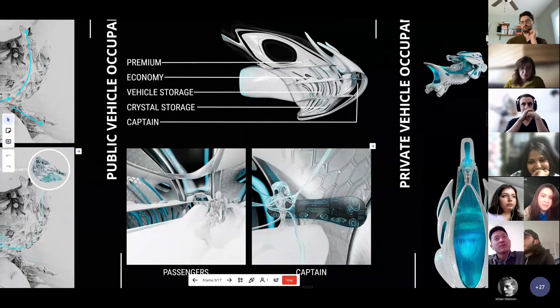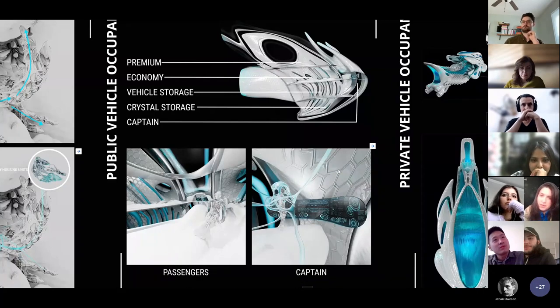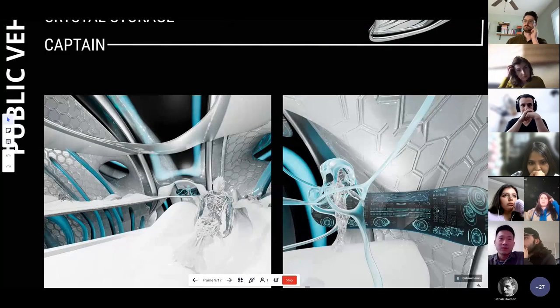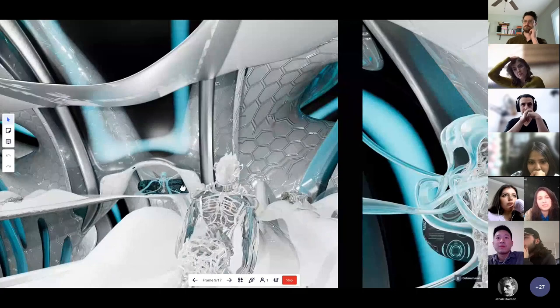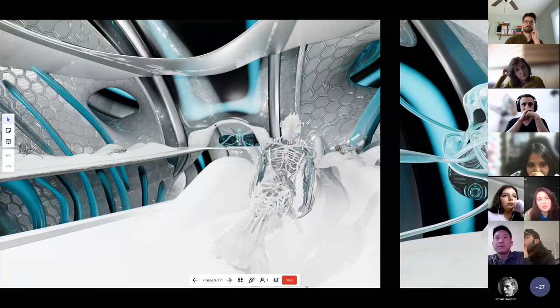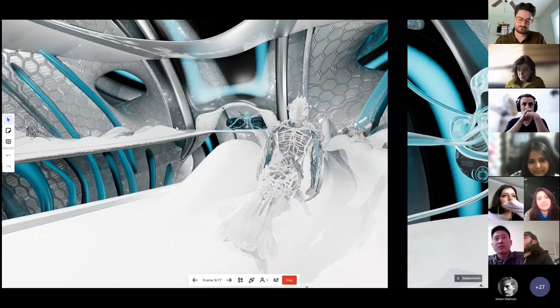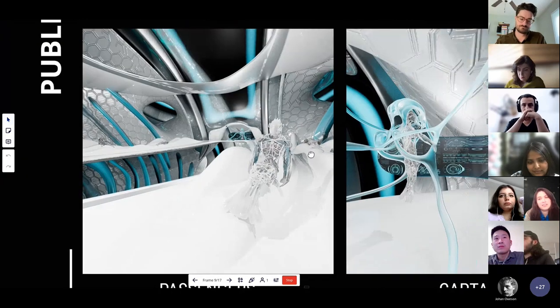And do you have any deployment of the separate prosthesis in the public vehicle, or is it only the private ones that you have? What do you mean in terms of deployment? Basically multiple prostheses in the public vehicles, because we see only one. We don't see how it's structured and how it's organized with multiple prostheses in the space. Yeah. This is the captain who controls the ship with his neural network. And these are the other beings which reside upon the surfaces of the public vehicle.